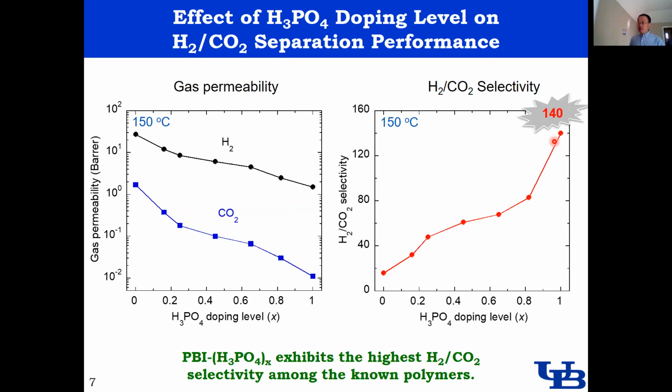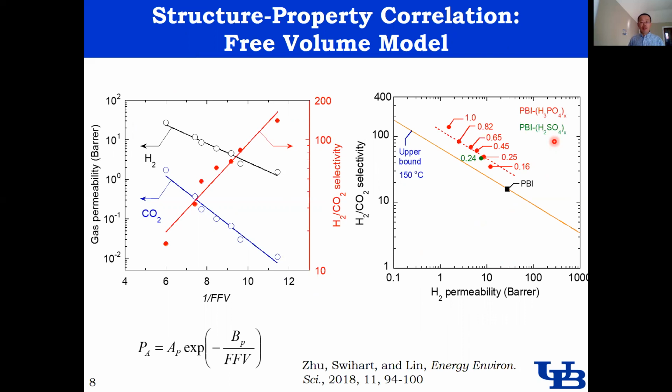And this result, again, is not surprising. We can actually explain the behavior, a 10 times increase in selectivity, with a simple free volume model. We could calculate the fractional free volume for this acid-doped polymer, and then correlate it with hydrogen permeability, CO2 permeability, and also with hydrogen over CO2 selectivity. As you can see, this change can be satisfactorily described using this model.